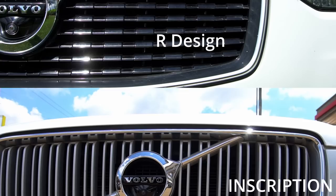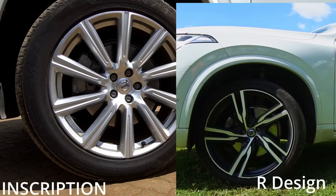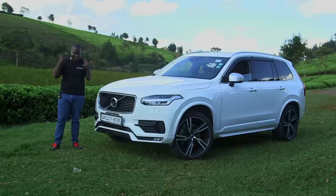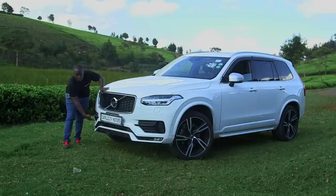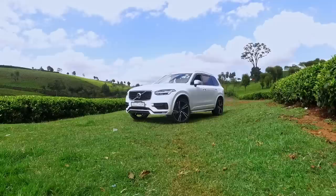The other notable difference are the rims. The inscription comes with silver, not very sporty rims, but the R design comes with R design rims that have low 22-inch low profile tires. The other thing is, wherever we have white on black color coding on the R design, the inscription is more silver. So the R design is the more aggressive, sporty XC90. The inscription is more luxury and elegance oriented.